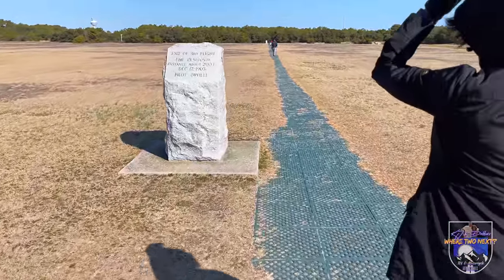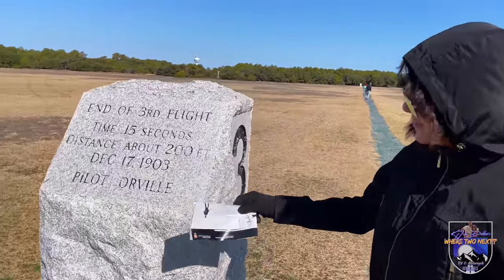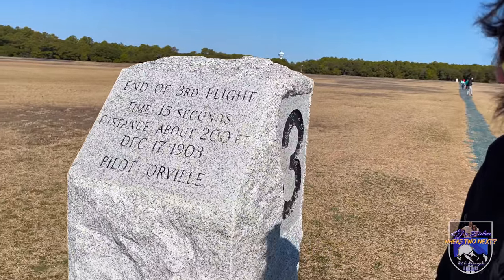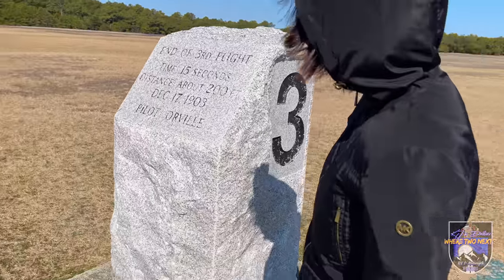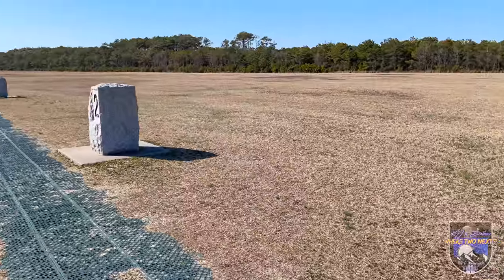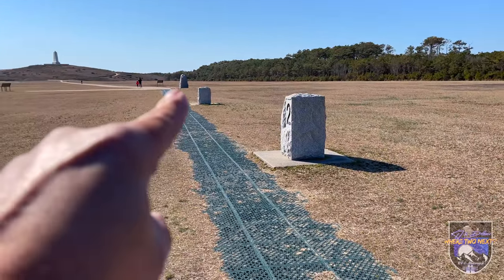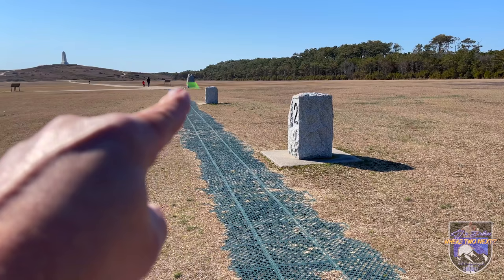We go for the third. Number three, by Orville. Yep, and that was 200 feet. So there they went, almost twice as far as the first flight. Took turns. Yeah, looking back now to the starting position, which is that big monument there. That's a pretty good jaunt. There's the first flight. Give you a little graphics on that. There's the second flight.